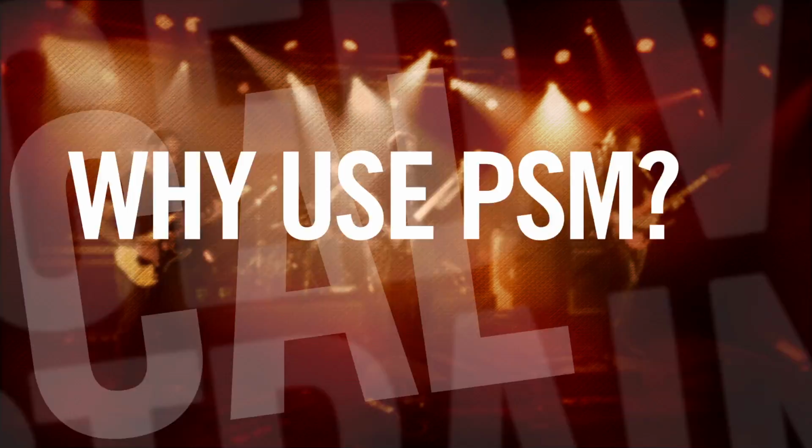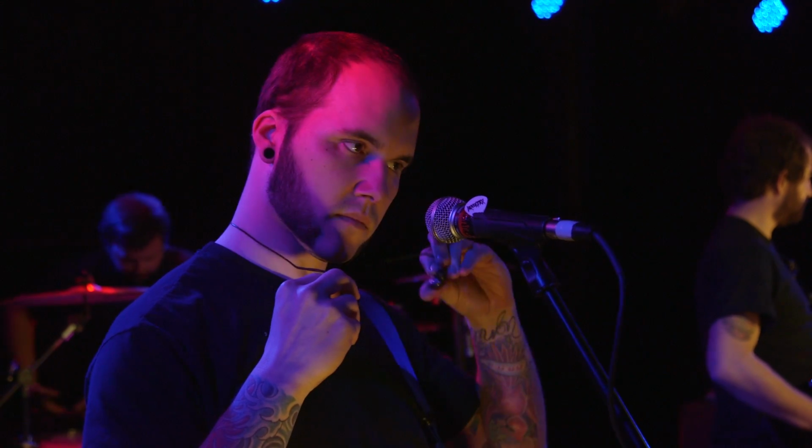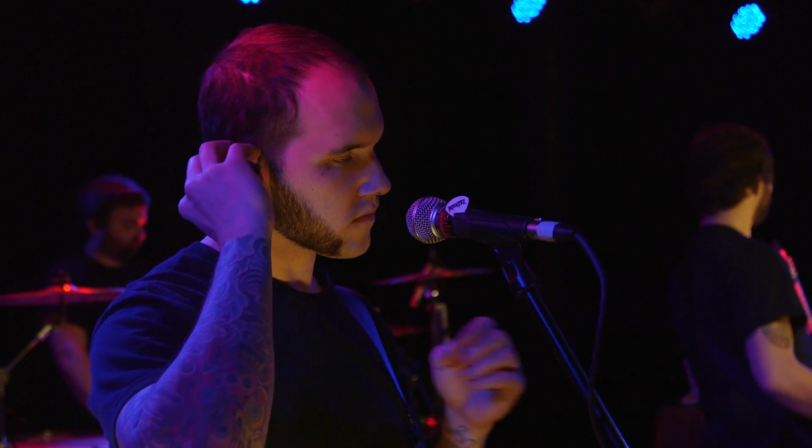Also, most singers who try to compensate for the increased stage volume with wedges tend to sing with more force than is normal or healthy. This can quickly lead to vocal strain. Because PSMs put the singer's voice right into their ears, isolating them from the stage volume, they don't have to push as much in order to hear themselves.